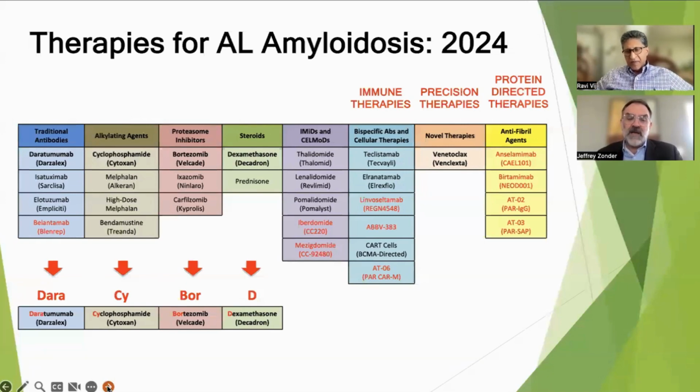So not an easy drug to use broadly, but as long as you're aware of these side effects and select your patients carefully, it's something that could be used in certain circumstances, not frequently.